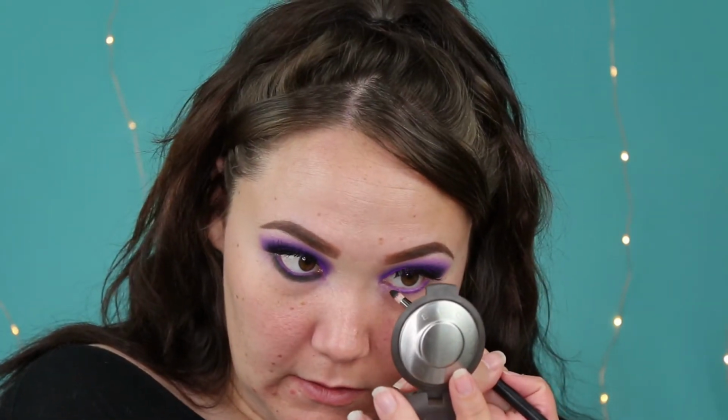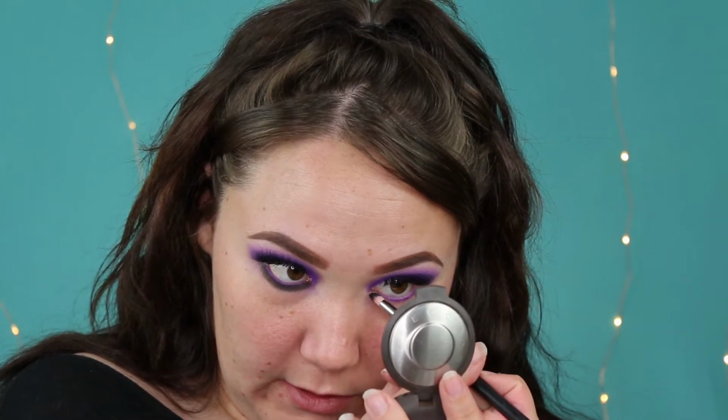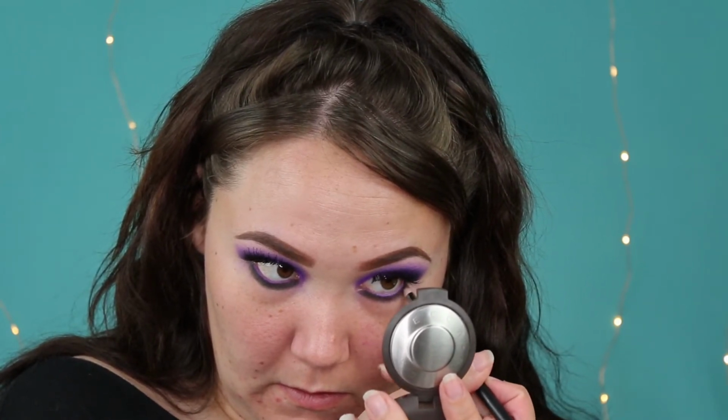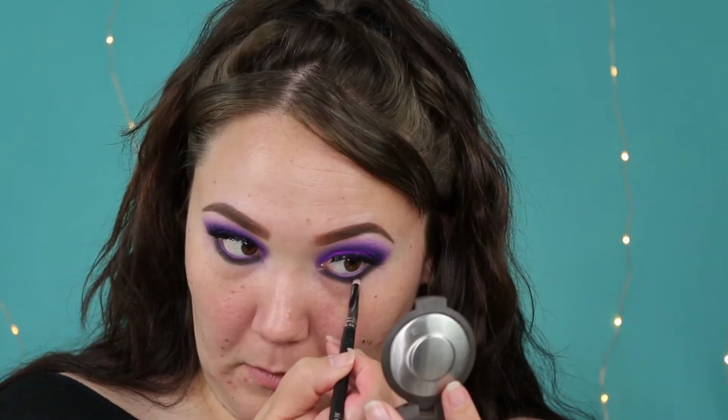It doesn't have to be perfect because we're going to do something else under there. So once you're looking like a raccoon, that's where you want to be. That's like the best place to be. So just keep that in mind.